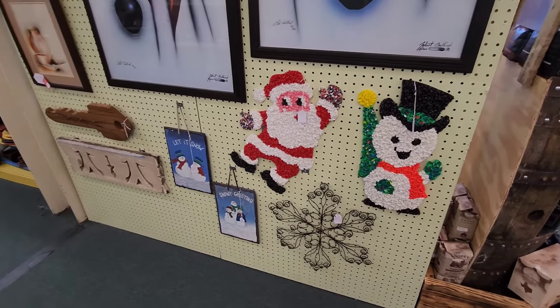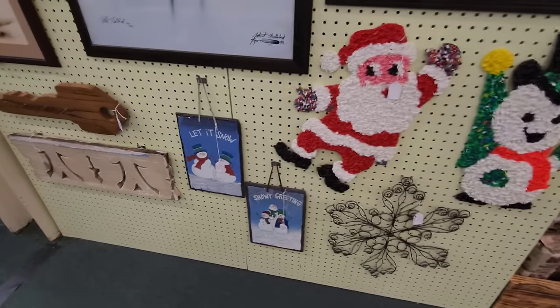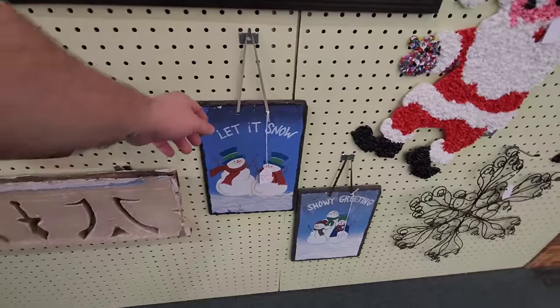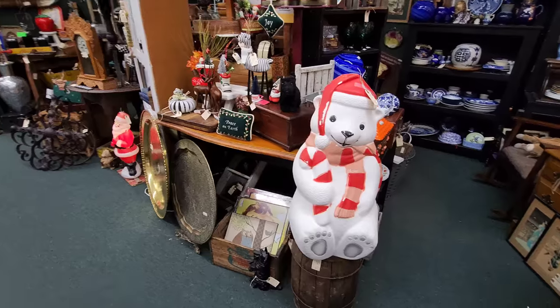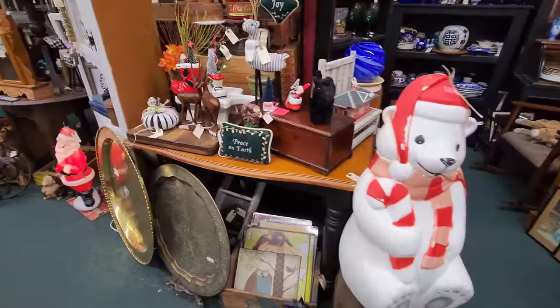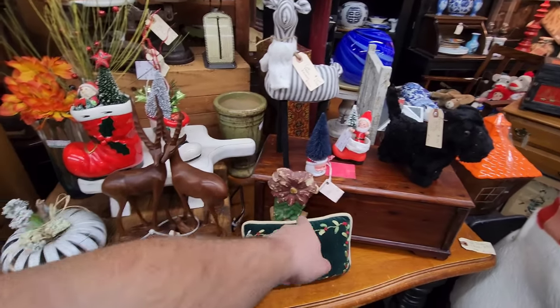Look at these vintage Christmas decorations. My family and I had these when I was a kid. Then these ones here, made of stone, they painted. They look good, I bet they're heavy though. Look at these Christmas decorations, the polar bear. Boy, did that music get loud. Peace on Earth. Look at that.